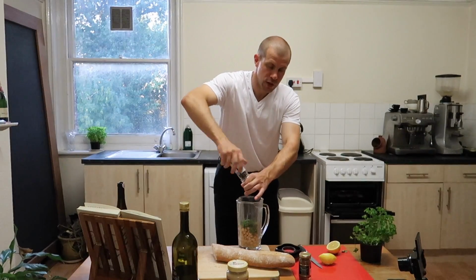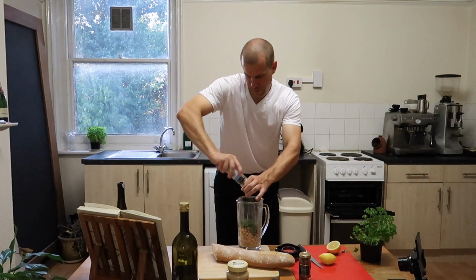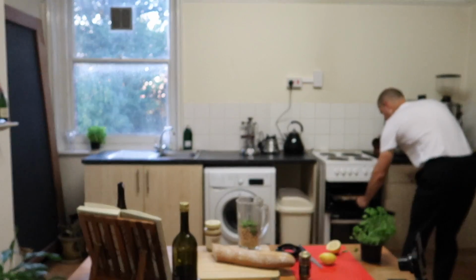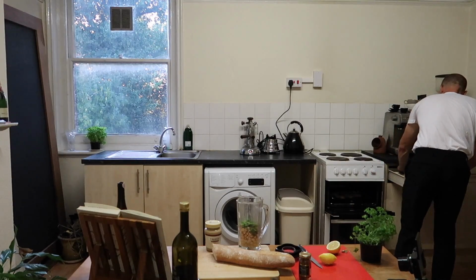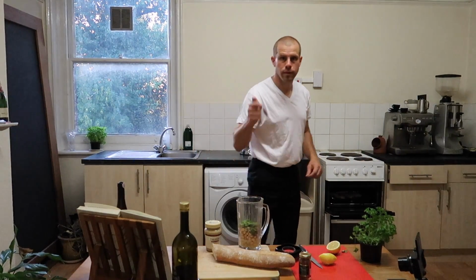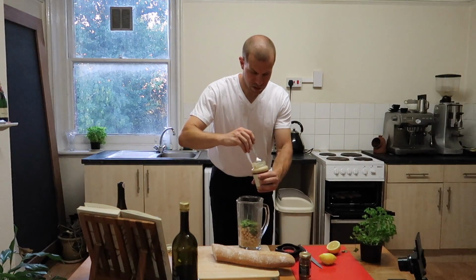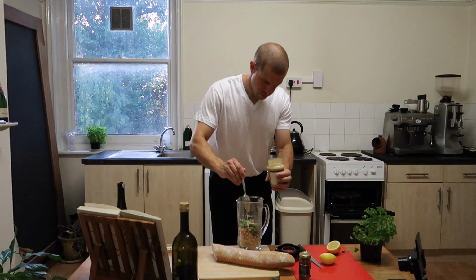Pulse it until you get a chunky paste. Should be about half a teaspoon, and now some tahini paste. How much tahini paste was it? A tablespoon, not a teaspoon. Okay, a tablespoon of tahini. Perfect.